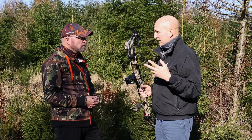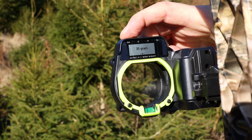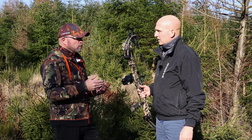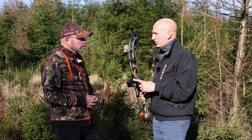If there's a chance of a bigger game, I would of course put on my heavy arrows, and I'll just have to select the relevant arrow weight in the sight or arrow profile. Is that the only difference between the two sights? There's a couple of other differences. So I would say that is probably to me the most important one.